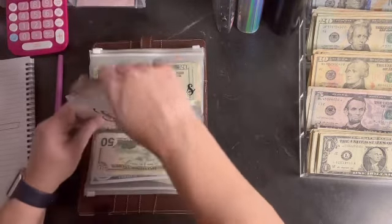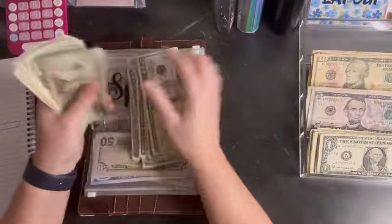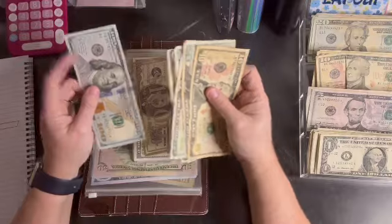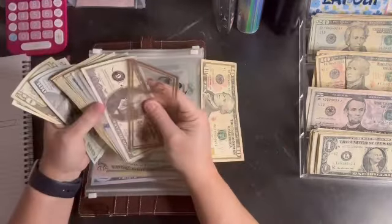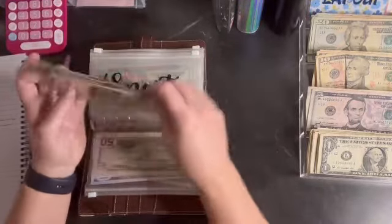All right, sports is getting 250. This is probably our biggest expense right now, sports for our kids. And although I think it's insanely expensive, it's so worth it in my mind. So we're just gonna keep putting money towards it every week.